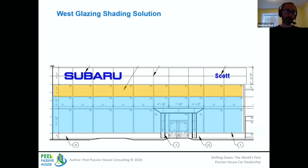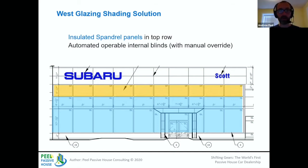So what we ended up doing, which we're not the most pleased with, but given the constraints this is what we could do, was they did accept to have insulated spandrel panels at the top, so we did get a much more highly insulated area for that section of glazing. And then we relied on operable internal blinds with manual overrides that they can control for customer experience. Not ideal at all, but it's what we could manage on the project, unfortunately. We did a bunch of analysis on this. I don't really have much time to speak about it, but maybe in the Q&A it may come up. We basically had to deal with the additional peak cooling load that this entailed with all this extra, or remaining, west glazing.